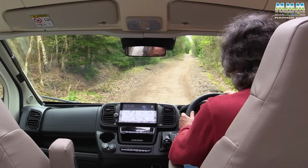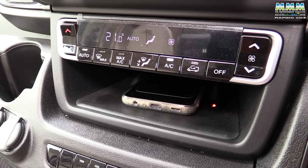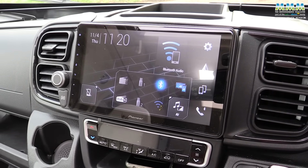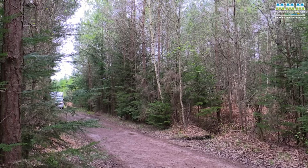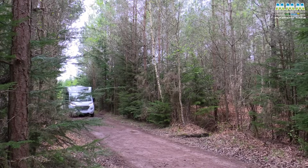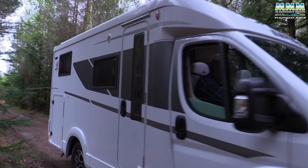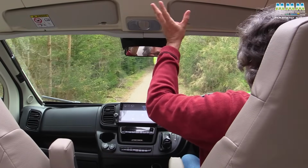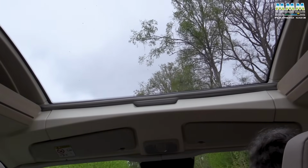And then we're off, and we've got, as I say, all the toys, from the inductive phone charger, this nice big screen that does your Apple CarPlay, Android Auto. It does your reversing camera as well. So, you know, okay, this is only a small van, but perhaps that encourages you to go to more out of the way places and into town centres and so on. And then that reversing camera is absolutely essential. Visibility all round is good, the mirrors are good, and the thing I really like is this massive overcab sunroof. It just fills the whole cab area with daylight.